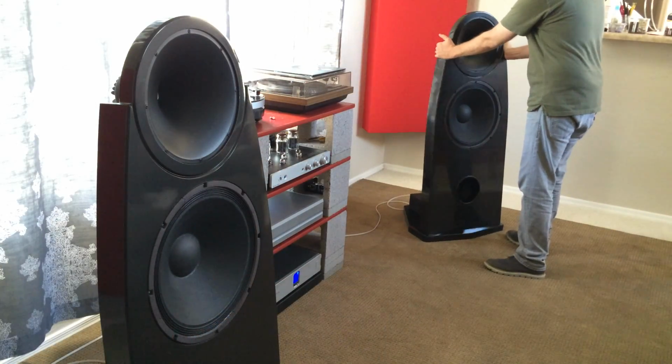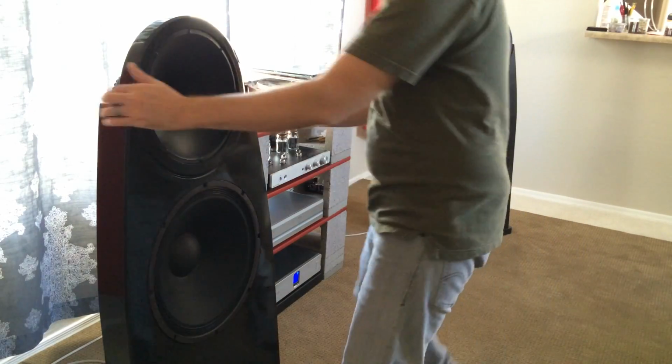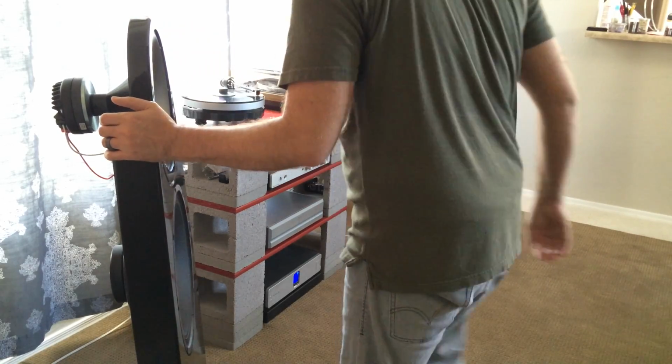Comparing the Stratas to the previously reviewed CS2Ps, I didn't notice the Stratas being material dependent and feel quite comfortable suggesting them to anyone who prefers a more detailed sounding speaker.